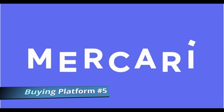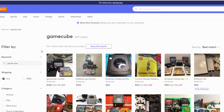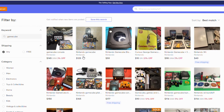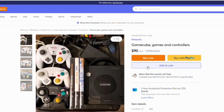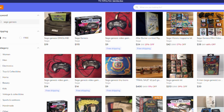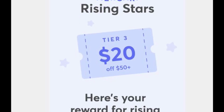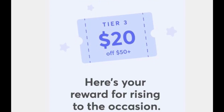Mercari is another platform for retro game purchases. I'll be kind of brief on this one as I'm still new to Mercari and don't have the experiences I do with the other platforms. Mercari is sort of a smaller, auction-free eBay. You can find games and lots for sale, and the variety is pretty decent. There's also the chance of getting promotions, which can really boost your purchasing power.